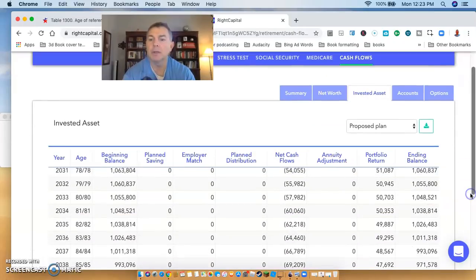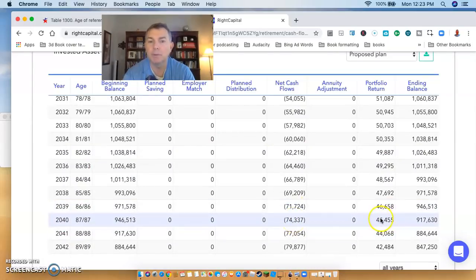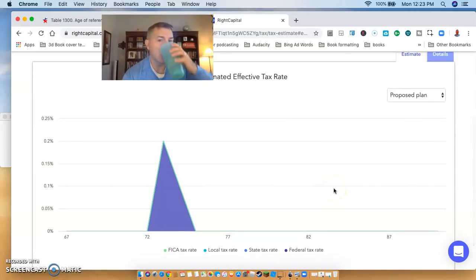If I can scroll down here, so here we've got 2040. Their cash flow is $74,000, but that's what their expenses needs were, $74,000, and they only had $45,000 in portfolio return. So they're dipping into principal by about $30,000. All right, so what I want to show you now is the taxes. This is why you've got to be paying attention. So what you'll see.